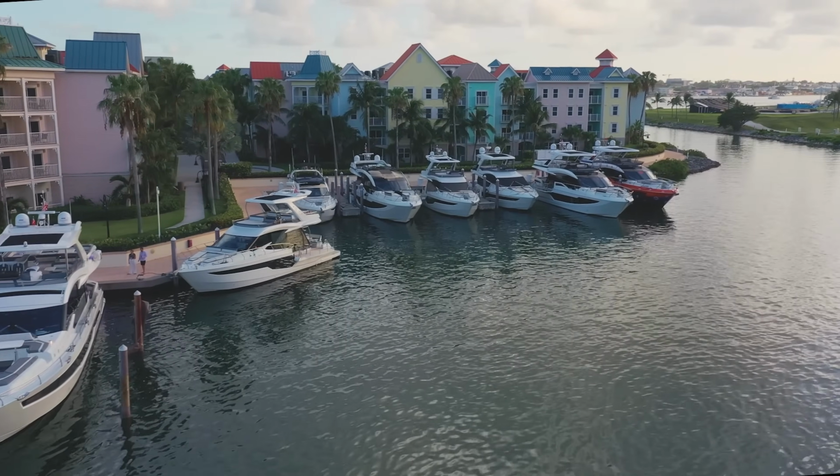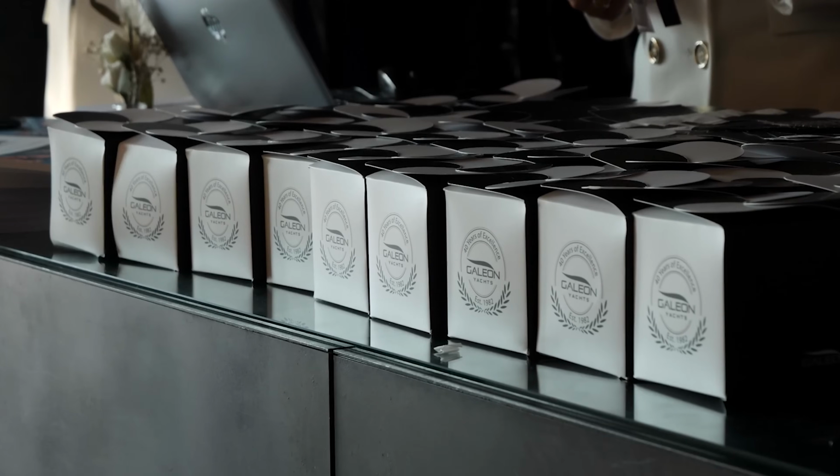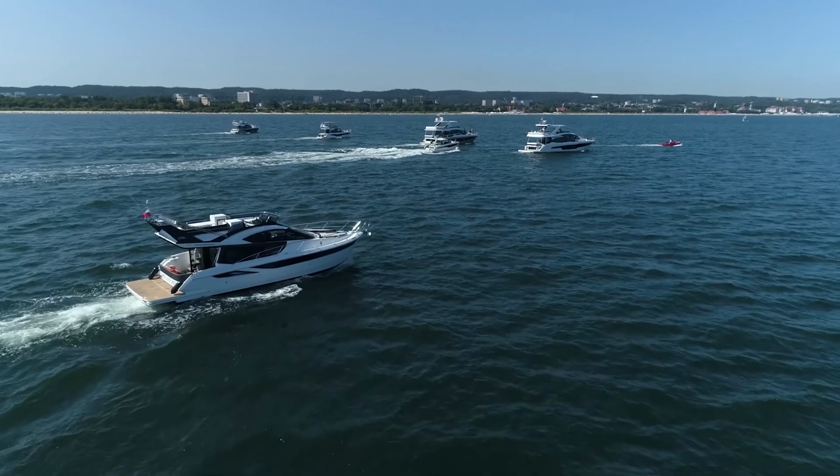2022 marks the 40th anniversary of Galeon Yachts, and I couldn't think of a better way to celebrate than with the launch of a new game-changing yacht that sets a new benchmark.